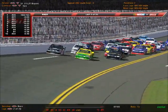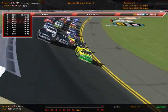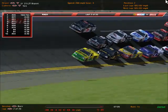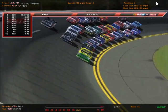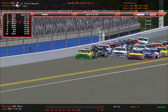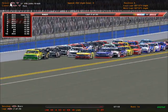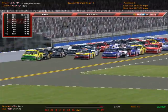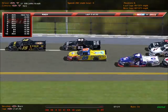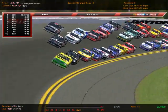Now JT goes inside. Now Joshua Osborne goes inside of the 83 of Jesse Turner as they're 3 wide for the second position, and he'll take second now with the 09 truck of John Arndt. It's the Zaxby's Ford he's driving, the John West Townley truck. And I think he's got the newest Ford in the field. It's a 2008 Ford. He's being chased by a 96 Ford right now.